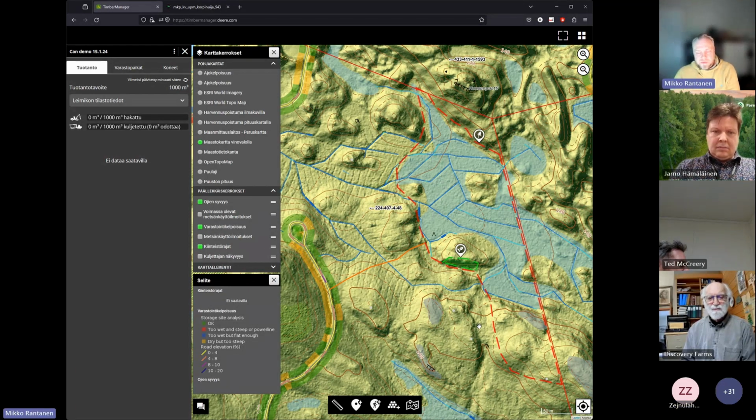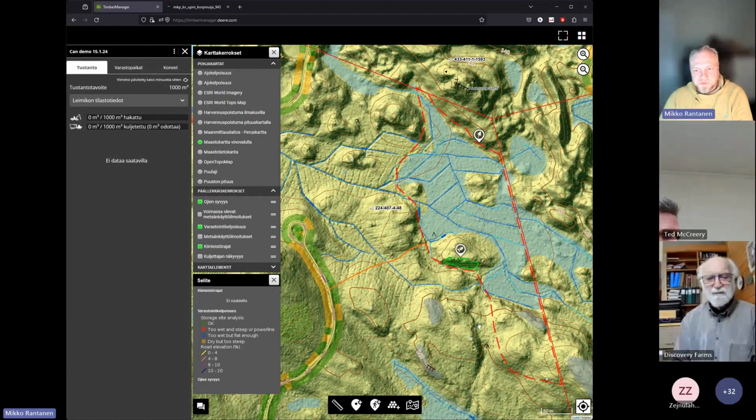Yeah, we have pretty good cell coverage all around Finland. This place is in southern Finland, and here especially we have really good coverage. So the machine just drives into their place, and they open the computer and download the map. They don't even need to download it; it just pops up for them. So it's pretty easy, at least in Finland, to operate with the maps because we have the coverage everywhere.